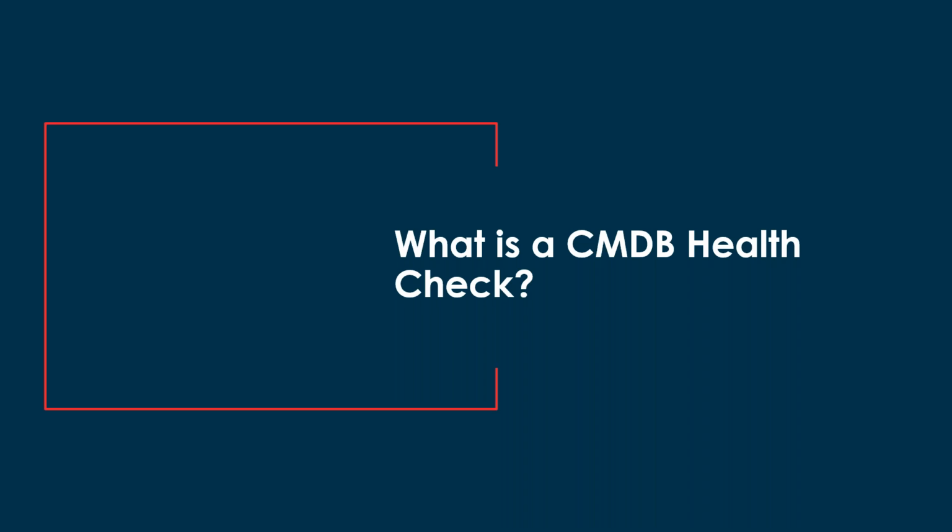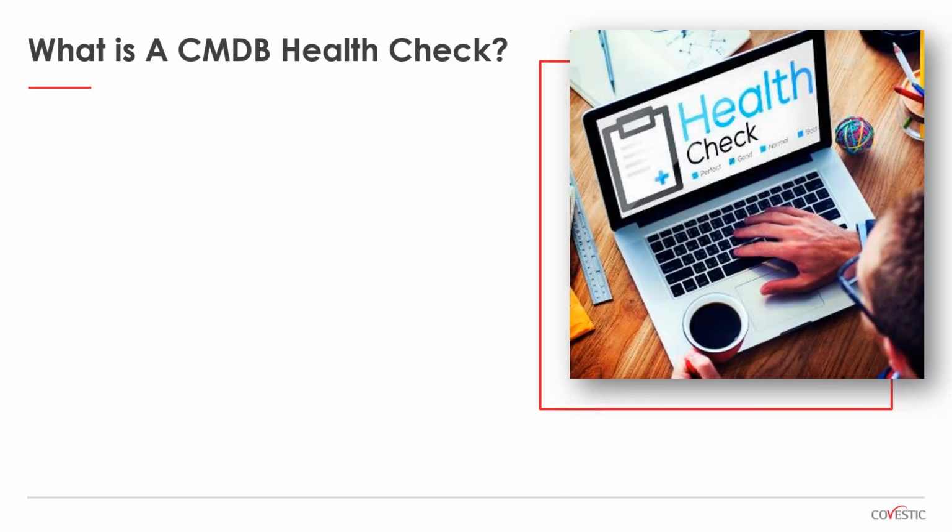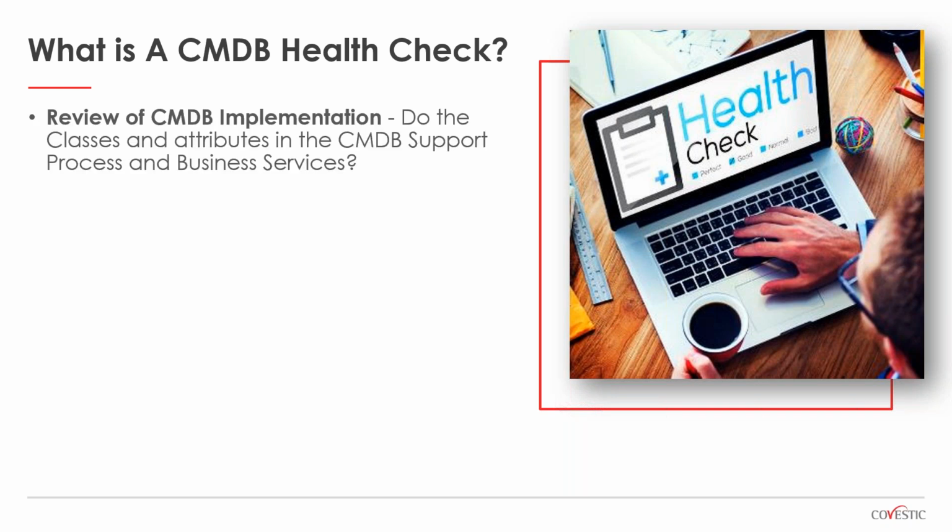Yeah, so let's start getting into that. What is a health check and what happens? And I imagine that's what a lot of people are here to learn a little bit more about. What are the steps in that health check? What brings it up? And the big thing for us at Covestic, when I'm working with people to do this, is it's a combination of a technical and process approach. I want to understand that it's not just a technical question. It's not just, what's the quality of my data in there? What's filled in? What's not filled in?